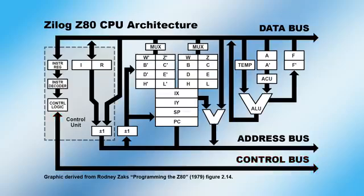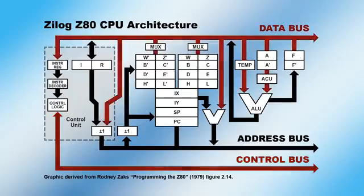So, for example, if a CPU needs to read the value in a particular memory location, it will use its address bus to communicate the location address, the control bus to indicate that it wants to read the data from it, and the data bus to actually transfer the data value.